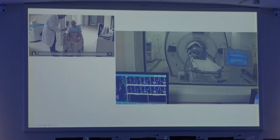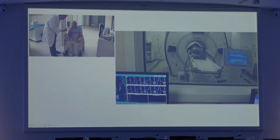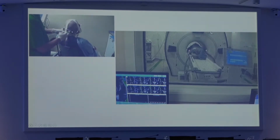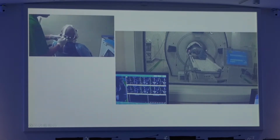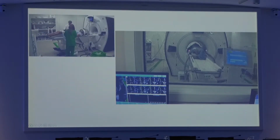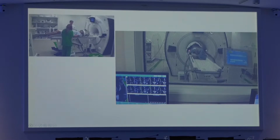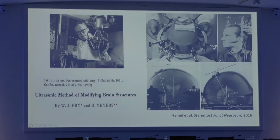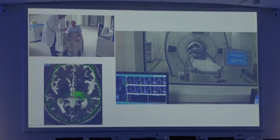I'm going to show you briefly how it works. This is the patient in here. You can see we can assess the patient before going into the MRI. Then we place a frame on his head in order to prevent movement during the treatment. And then we place the patient with the frame on the MRI attached to the transducer. Then the next step is the targeting. We direct all the beams to a certain target that we know that we have to impact to have a clinical effect.